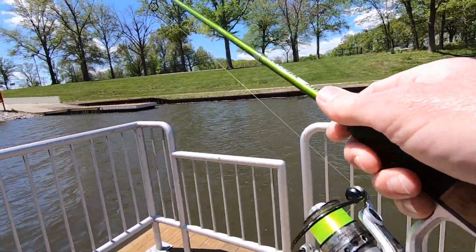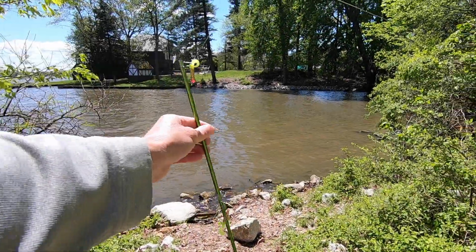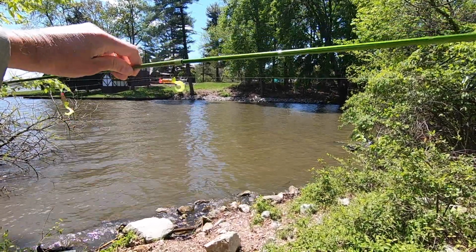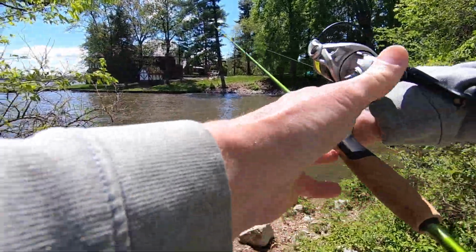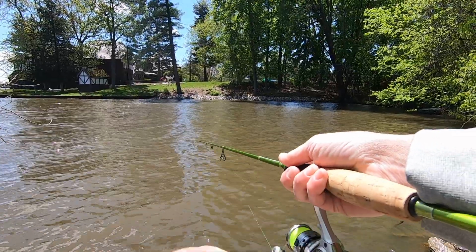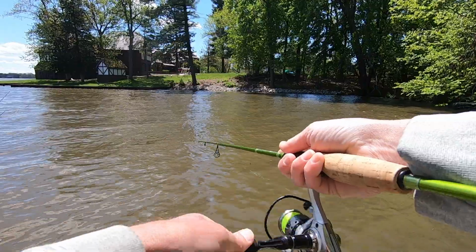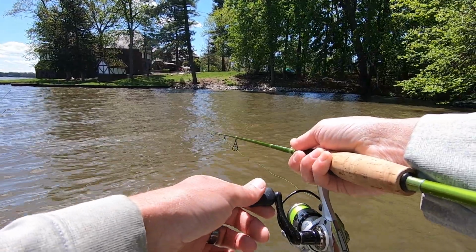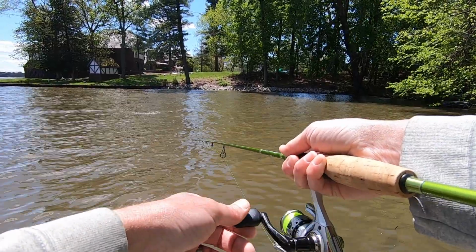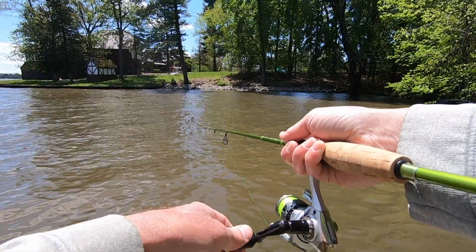All right, y'all, we got one more spot we're gonna go try. All right, this is literally last spot of the day, folks. Back of this cove here, it may hold some fish, we'll see. Definitely a lot of structure down here. There's a ton of shad back here, I'll tell you that. They're flipping all over the top of this water.